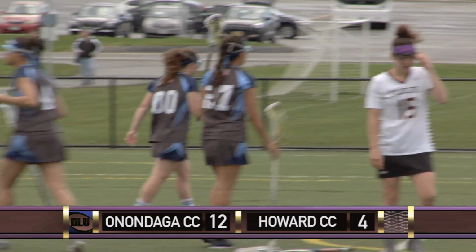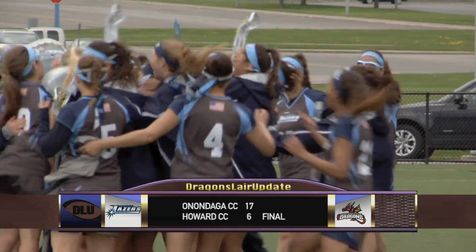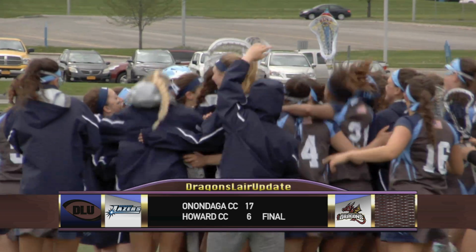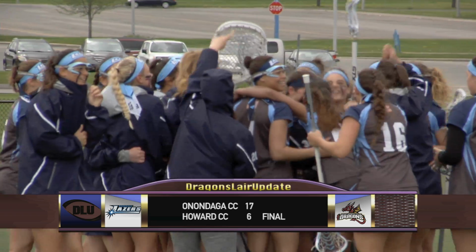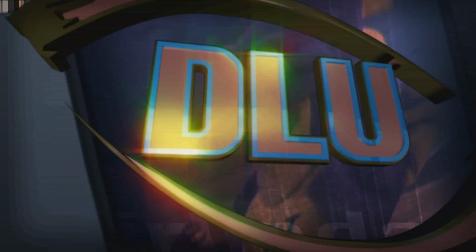25 minutes remaining, a free position for Rebecca Coughlin. A powerful overhand rip, and that makes it an 8-goal game. But Mary Lee, without impact players Nicole Cote and Cassidy Delaney, the Dragons come up short. Onondaga wins it 17-6, and the Lasers end Howard's season.